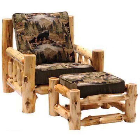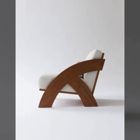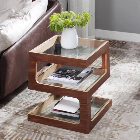Homemade ideas. You can easily make these very beautiful woodworking ideas if you know woodworking.